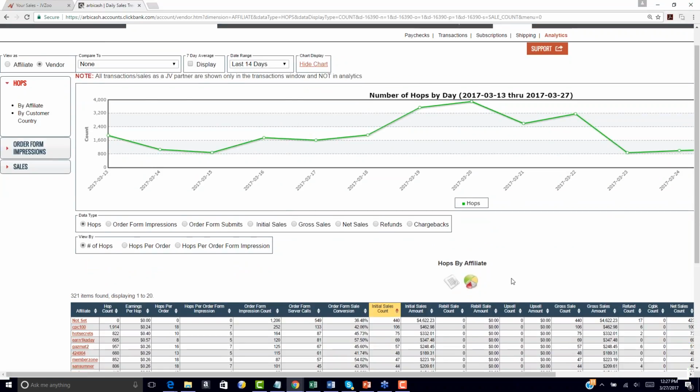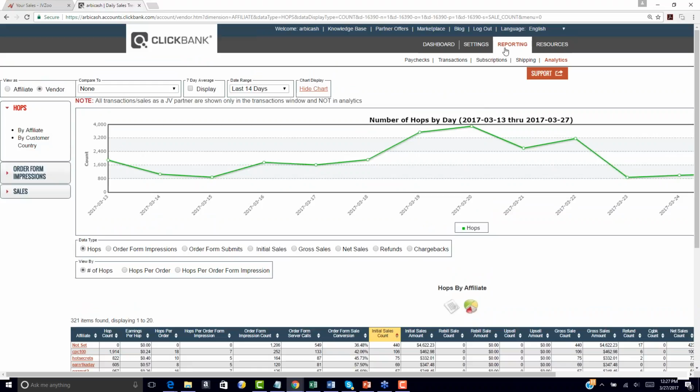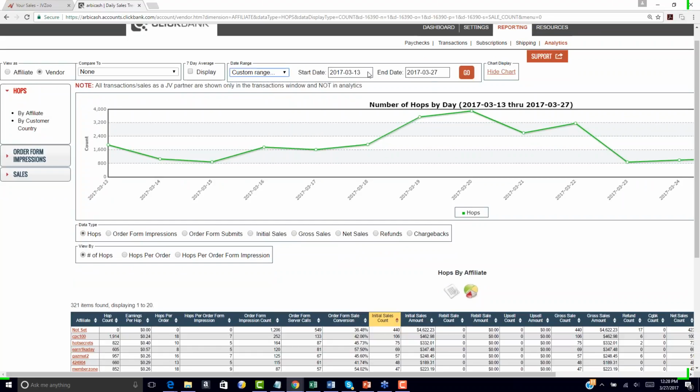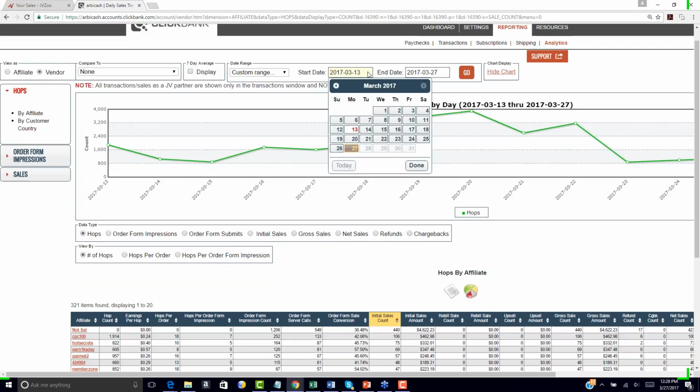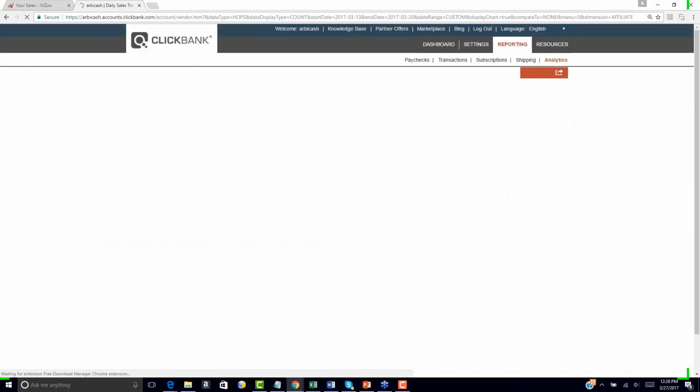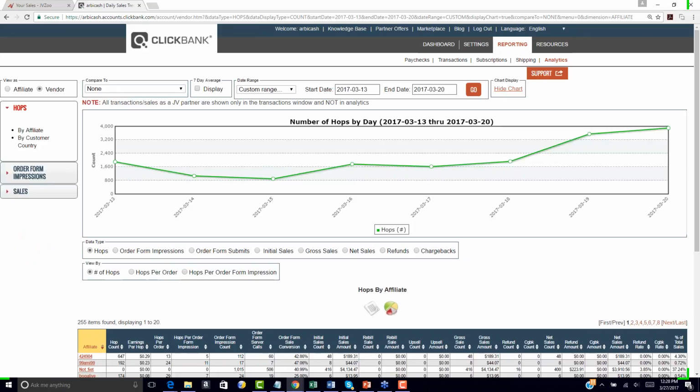You go inside your ClickBank account, go to reporting up here, ClickBank reporting, and then go to analytics. And inside here, you can set a custom date range. So, we did a product launch that went live on the 13th, and it ran through the 20th. So I'm just going to pull up numbers that go through that date range.